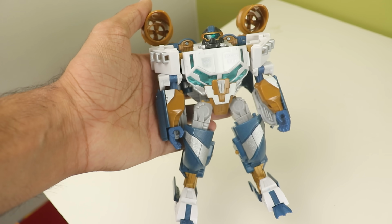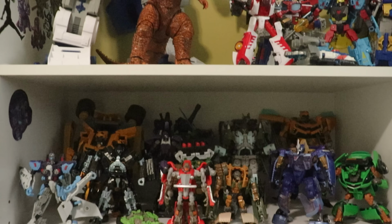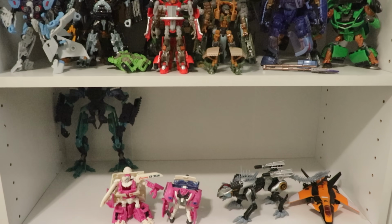This is Hunt for the Decepticons Seaspray, and Breacher's here because he's here. For those of you who know, and if you don't know, now you know. But for those of you who don't know, I love Hunt for the Decepticons. I want to buy all of them. I have a shelf or 3 shelves put aside for them, so I'm going to get them eventually.